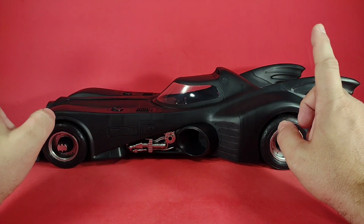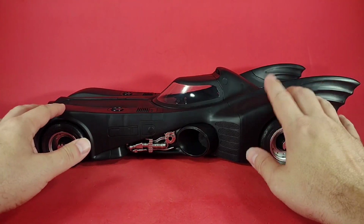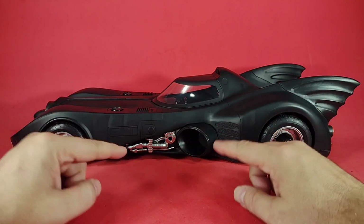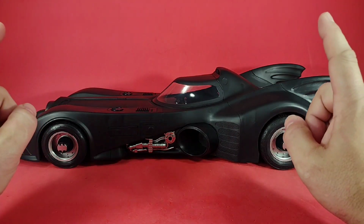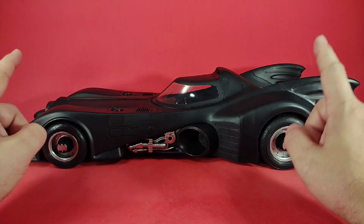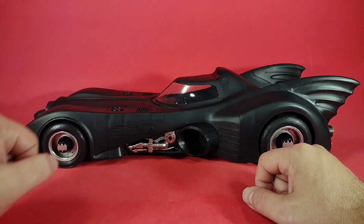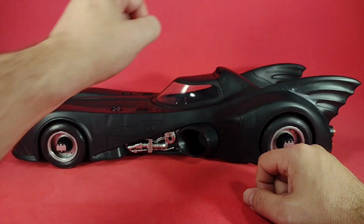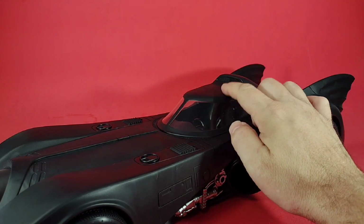So I get why people like the matte finish. It doesn't leave fingerprints, it's easier to keep clean, but for me, for being as close to the actual Batmobile, I prefer the glossy finish. Another big bonus we have of this over the Flash Batmobile is that the canopy is finished. Why they didn't paint the canopy on the Flash Batmobile is beyond me.